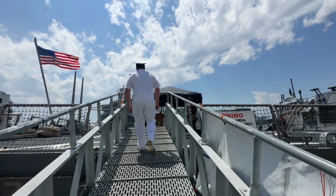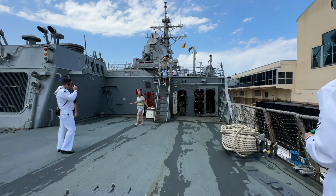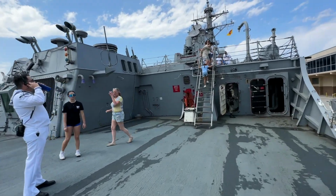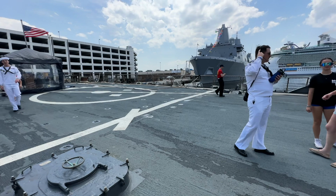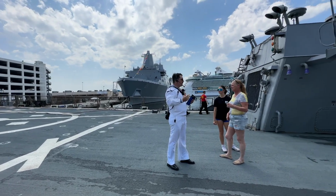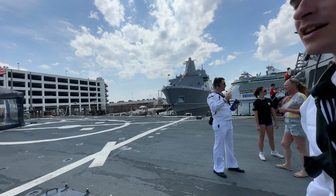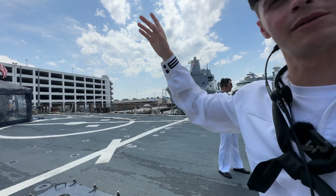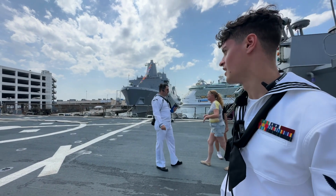We're going back on the USS Cole, this time to tour the actual ship instead of crossing over to the submarine. So this is obviously the flight deck. This is where we do a bunch of our DLQs and stuff like that. So when we're underway, helos will come in and do their deck landing qualifications. We'll usually do them by day and by night. It just depends on what calls they're needing for that day.